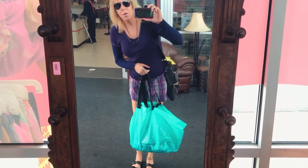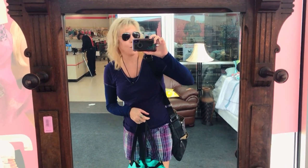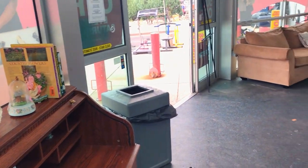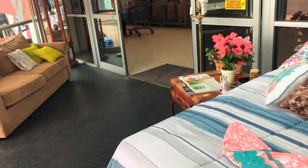Okay, I'm in. Oh boy, did we ever have torrential rains last night. I mean, it was crazy. If you live in my area, you know what I'm talking about. We're in the foyer, so I always start here. Well, no, I start outside. And then I take a quick glance here because they like to decorate it. See if there's anything.